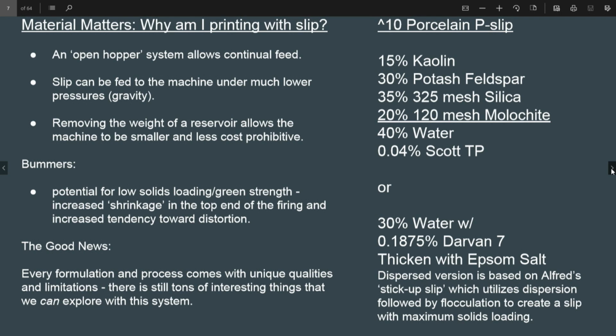And so the material that I'm working with is a little bit different. A lot of people who are 3D printing with clay are 3D printing largely with plastic clay. Like clay from the bag, add a little water, put it in your compressed cylinder. So why am I printing with slip? I'm using a liquid slurry in this reservoir and pumping it through the machine.